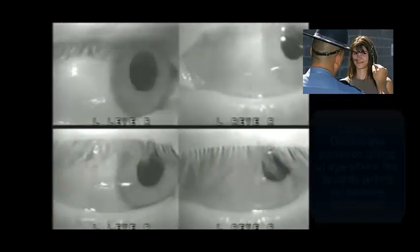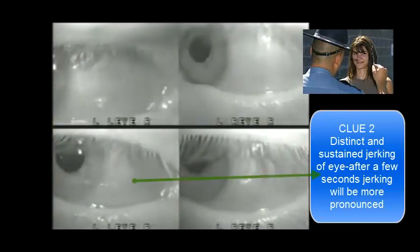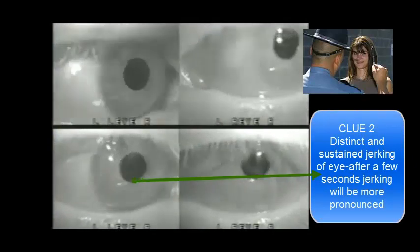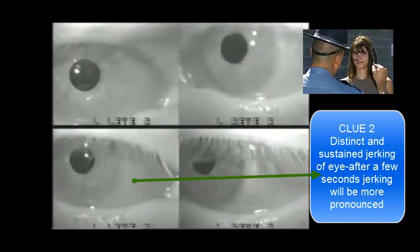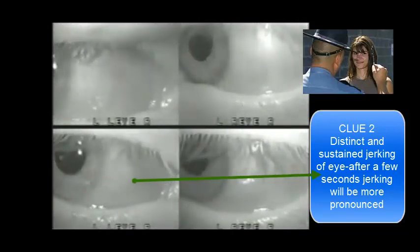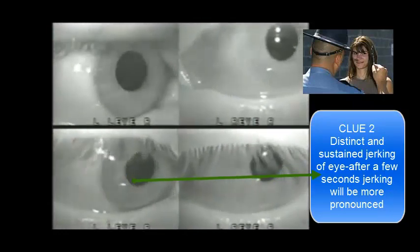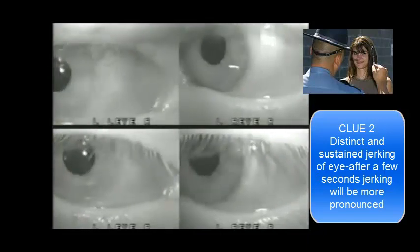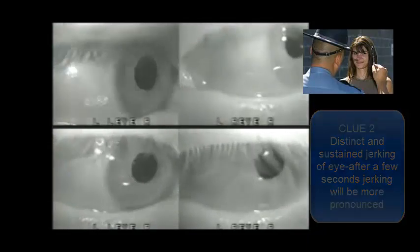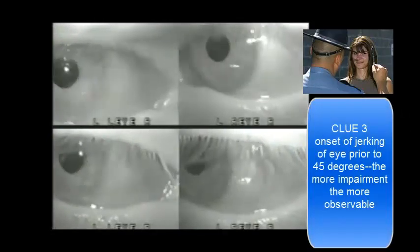So the second clue is that there's a distinct sustained jerking of the eye that will be more pronounced after a few seconds. So once he has you and he's telling you, now follow the pen, keep your eyes in that direction at a 45-degree angle, and now he sees your eyes are bouncing or jerking. That was the second clue, and he's saying that, okay, the person did not pass the horizontal gaze nystagmus test.